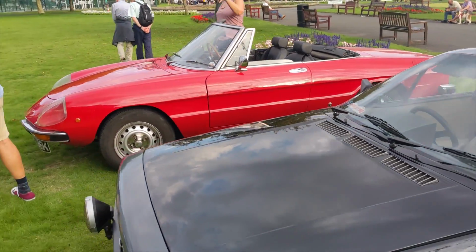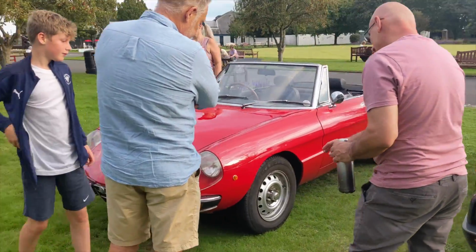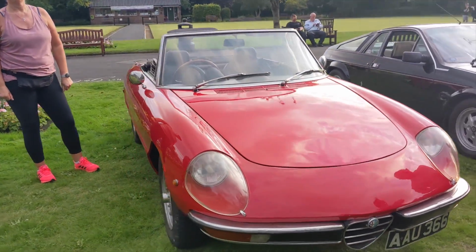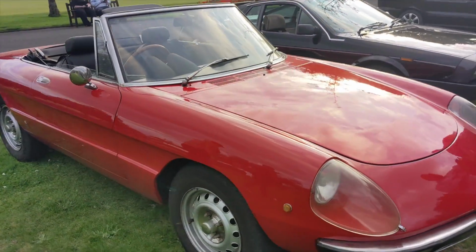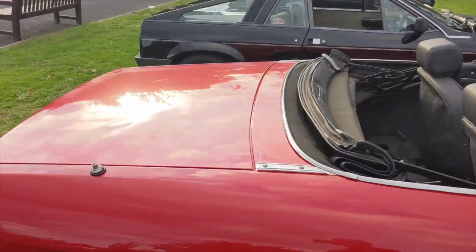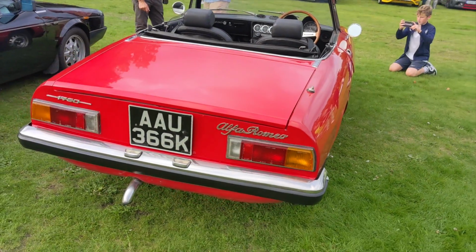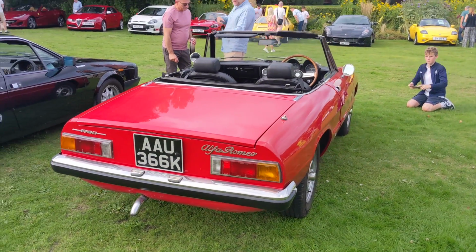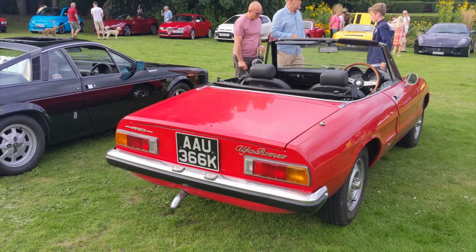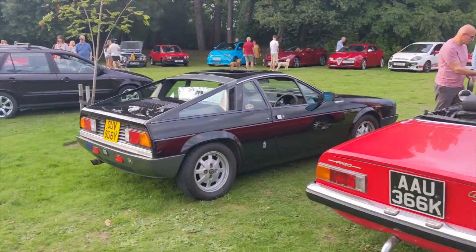And then beside it, little Alfa Spider. It's really quite nice. And that is the cam tail one. I really should learn more about these earlier cars. Yeah, I think that's the cam tail one as opposed to the boat tail. So it's a little bit later. And also it's K-Reg, so someone will fill me in on what K-Reg is.